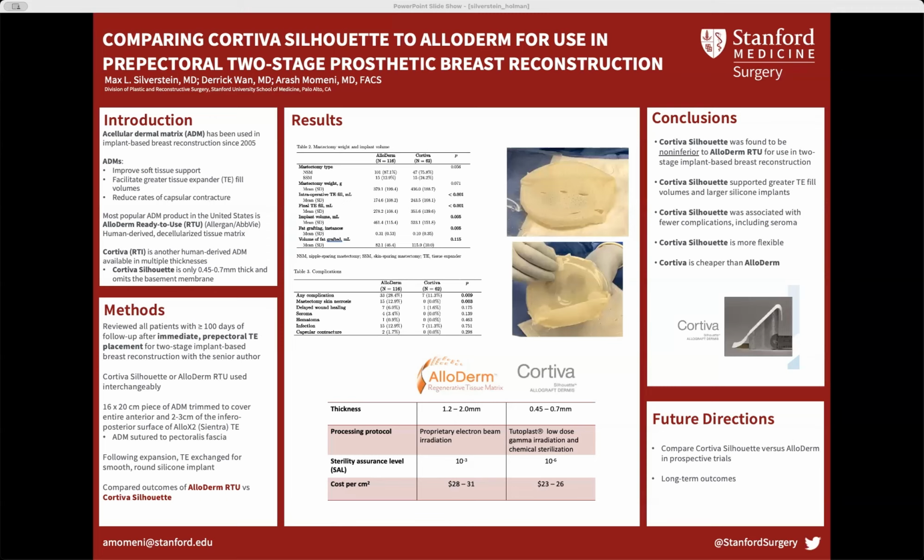The newest Cortiva product, Cortiva Silhouette, is distinguished by its thinness at only 0.45 to 0.7 millimeters thick and lacks a base membrane, making it nonpolar. The objective of our study was to compare clinical outcomes of Alloderm versus Cortiva Silhouette for use in implant-based breast reconstruction. To do this, we reviewed all patients with at least 100 days of follow-up after immediate prepectoral tissue expander placement for two-stage implant-based breast reconstruction with a senior author.